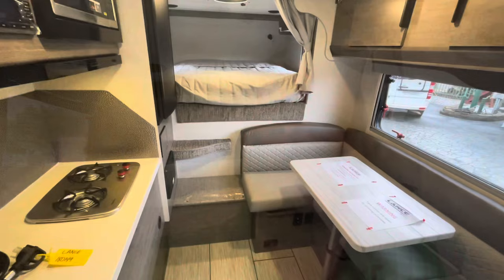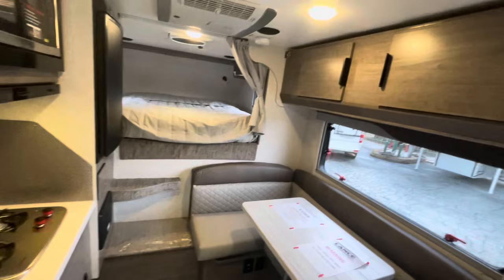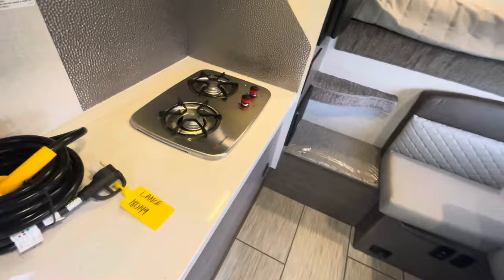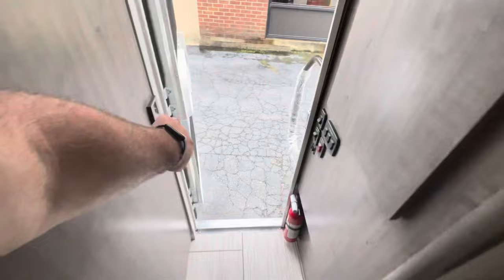All right, standing at the entry door looking in. You got your dinette, your bed up top. We equipped this with the overhead cabinet bunk. You've got the Bronzite interior. Two burner range. Your bathroom, where we'll start.